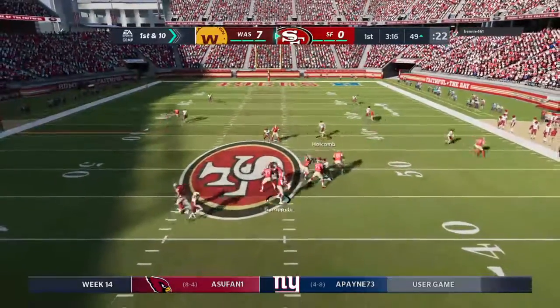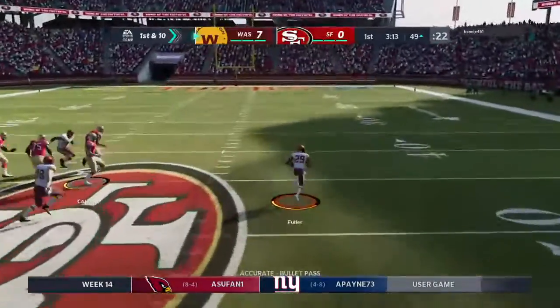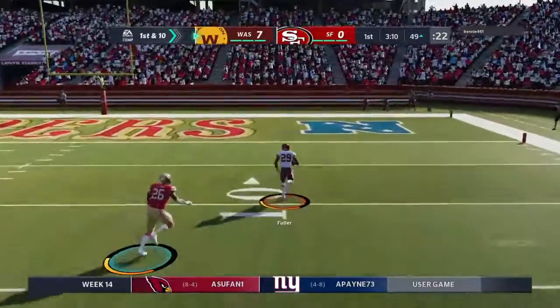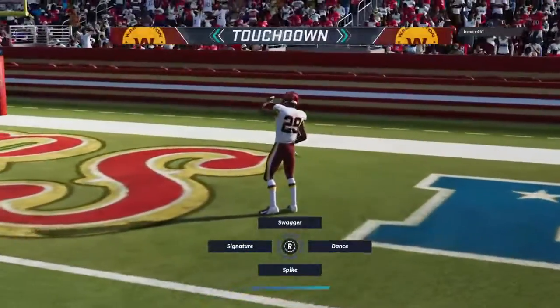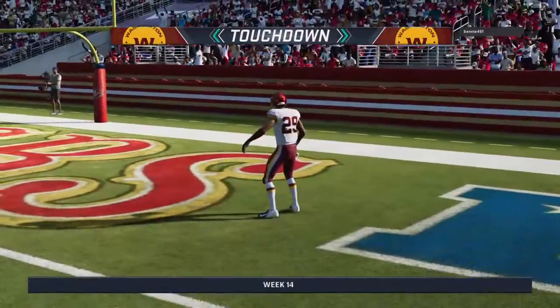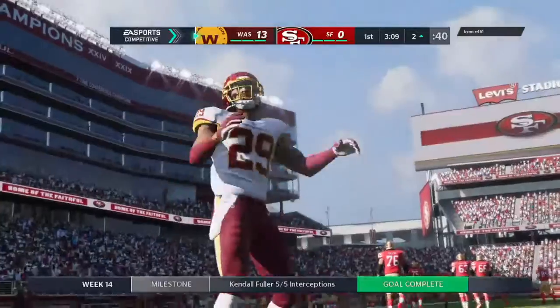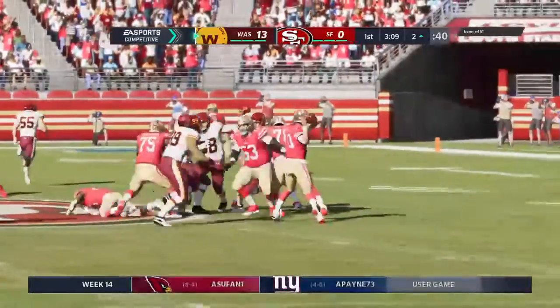Garoppolo on 1st down. Well, they intercept Garoppolo for the 3rd time. Picked by Kendall Fuller. And he will bring this one back. It is a pick-6 for a Washington touchdown. Now this defense looking like they have come to play the pick-6, and just like that, it's 13-0 early on.